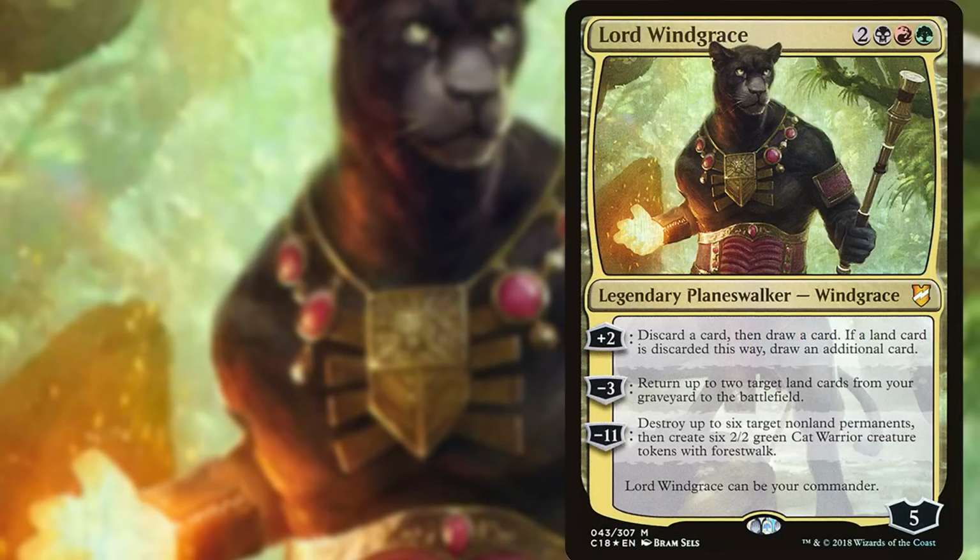Lord Windgrace is a planeswalker out of Commander 2018. He costs 2 generic mana, a black, a red, and a green. He has a +2 that says discard a card, then draw a card. If a land card is discarded this way, draw an additional card. And then his -3 is return up to 2 target land cards from your graveyard to the battlefield. And then he has a -11, destroy up to 6 target non-land permanents, then create 6 2/2 green Cat Warrior creature tokens with Forest Walk. And Lord Windgrace can be your commander. He starts with 5 loyalty.